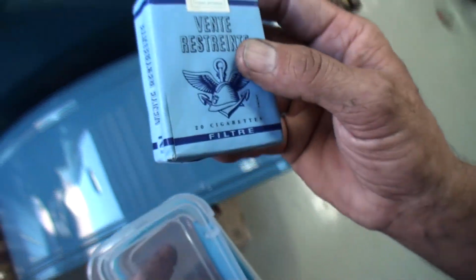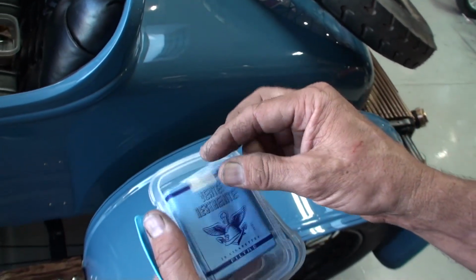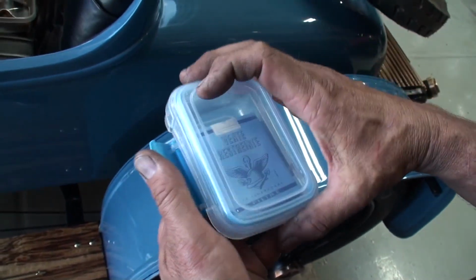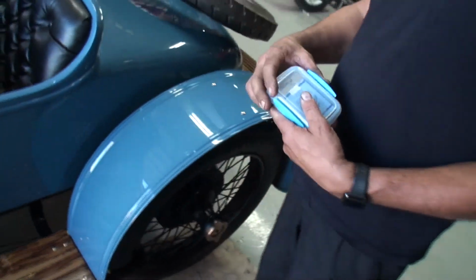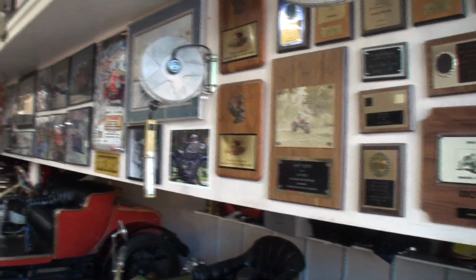How did you find a 1913 pack of cigarettes? Did it come with a car? No, I went to France on the web and I found a cigarette collector, and I got the actual pack of cigarettes. So how does this happen? I just want to briefly show people where we're at here. This is a museum. How does this all kind of come together for you?